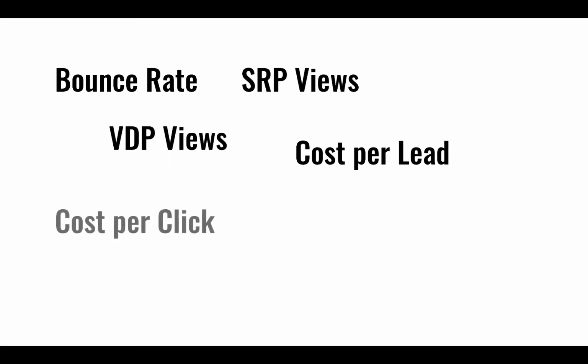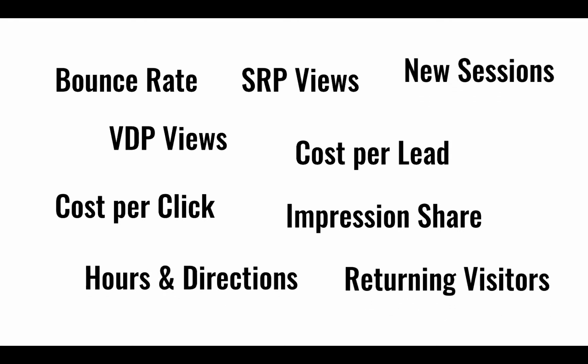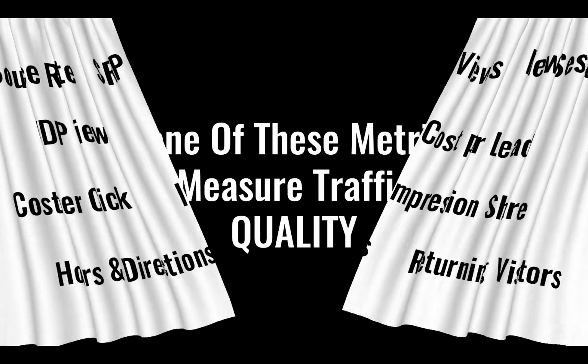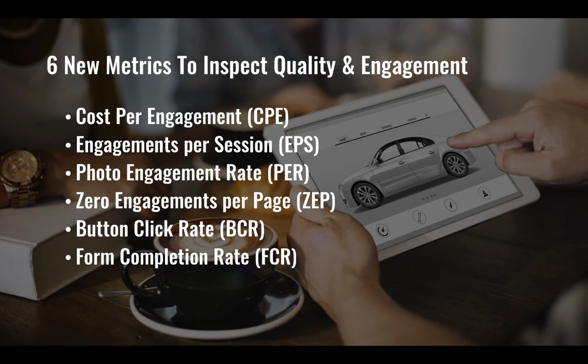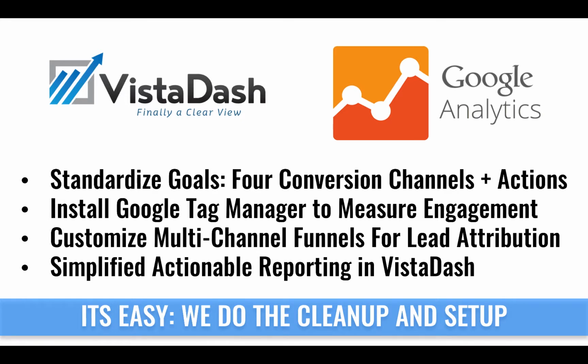And the sad truth is, dealers have all of these metrics in front of them every single month, but they still don't know how to optimize their marketing mix. And the reason is because all of those metrics only focus on quantity, not quality. VistaDash has introduced to the automotive industry 6 new metrics, just like vAuto introduced new metrics for used car managers. VistaDash has added quality metrics to allow general managers, marketing managers, and a dealership executive team to make smarter marketing decisions. VistaDash does the work for you.